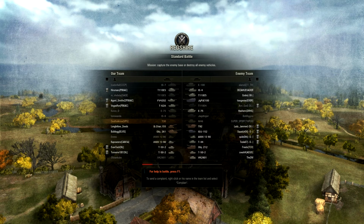This is a Tier 10 battle with 5 Tier 10s per side. Both teams also have 3 Tier 9s. My team has 2 Tier 8 arty while the enemy team has a Tier 8 and a Tier 7. My team has 3 Tier 5 scouts while the enemy team only has 2. I recognize members of the PeepCac platoon on my team, mainly from the World of Tanks forums.